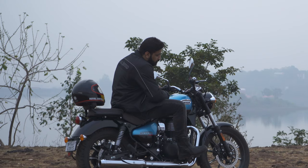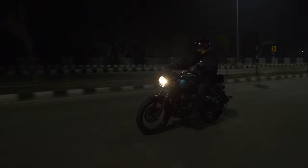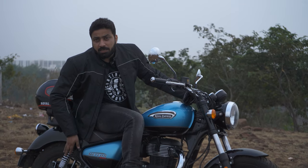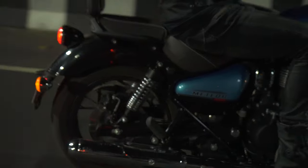So even if you ride it for, I think, 3 to 4 hours straight, it would not give you a pain in your back, right? You have a great support on your tailbone, though the rear shock absorbers are right behind your rear tailbone, right? So it might give you some extra shocks.